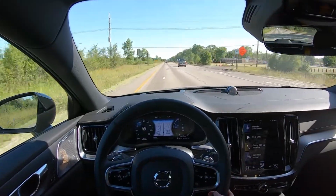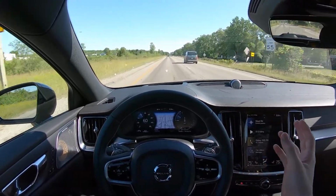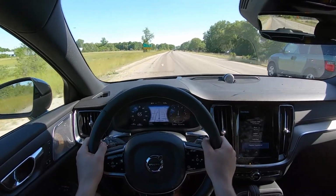And not only that, but the T8 powertrain allows you to really customize how you want to use your electrons. And I will talk about that more after we hit this corner in Polestar engineered performance mode.